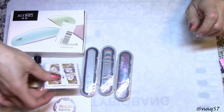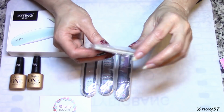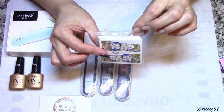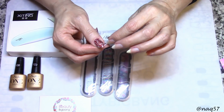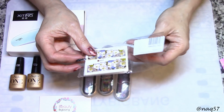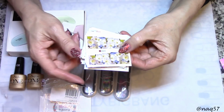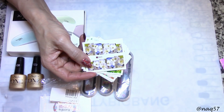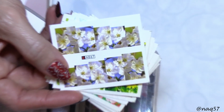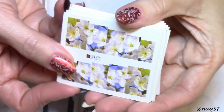Next I am going to show you, okay, this is also going to be another video, but I have to show you this pack of nail decals. The theme around these nail decals is completely all flowers, and they are absolutely gorgeous. Let me bring you a little closer. Check these out.